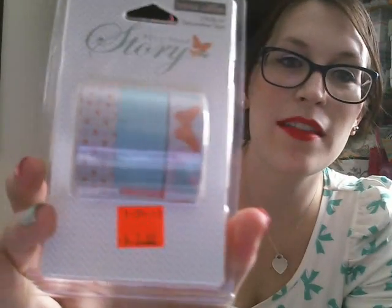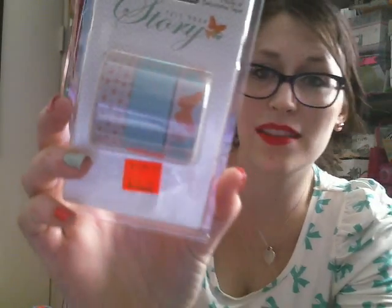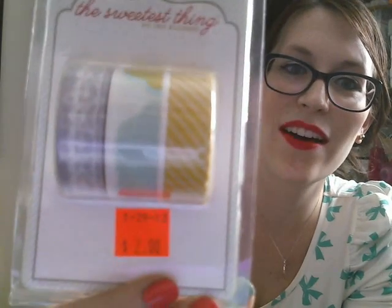I got the butterfly one. This one was $3, which I'm fine with. $3, that's still super cheap. And I got this one for $2. So I'm so excited to get this washi tape. As you guys know, I love washi tape.